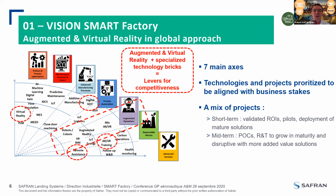Augmented reality and virtuality is a technology which gathers several areas, in fact. Augmented operation, of course, is the main target, but we also support digital inspection, because today it's a very manual activity, depending a lot on the skills of the operator. We use virtuality for simulation, of course, and also for training. And remote assistance could be considered as part of augmented reality, augmented operation, sorry, to support people remotely. That means augmented reality is one key lever for competitiveness and a very important aspect of a smart factory.